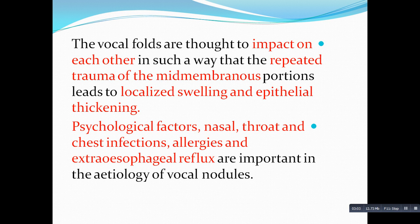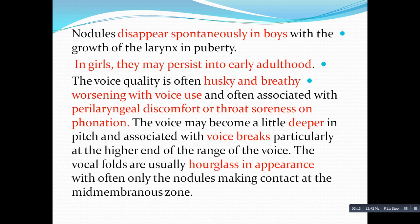Psychological factors, nasal, throat, and chest infections, allergies, and extraesophageal reflux are important in the etiology of the vocal nodule. Nodules disappear spontaneously in boys with the growth of the larynx in puberty, but in girls they may persist into early adulthood. The voice quality is often husky and breathy, worsening with voice use, and there is perilaryngeal discomfort or sore throat on phonation.